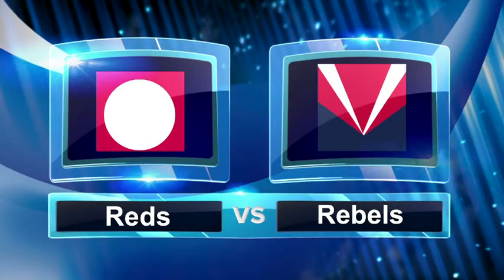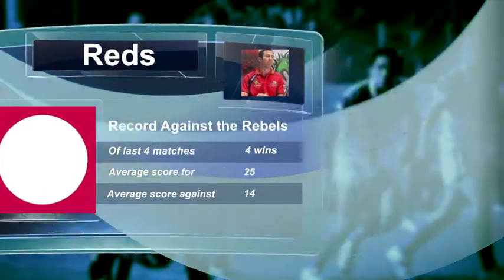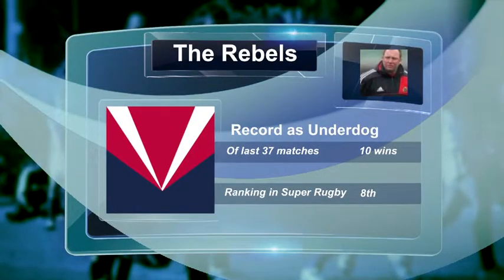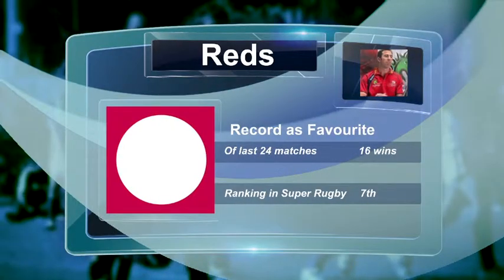The Reds are set to go up against the Rebels, and the Reds have won all 4 of the last 4 matchups, with an average score of 25 points and only 14 scored on average against them. The Rebels' record as underdog is 10 wins from 37 starts, putting them in 8th spot in the Super Rugby. The Reds go in as favourite, and they've won 16 times of their last 24 starts as favourite, ranking them in 7th spot in Super Rugby.